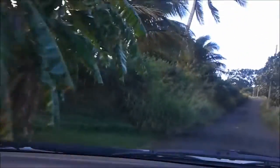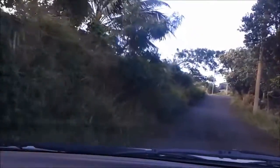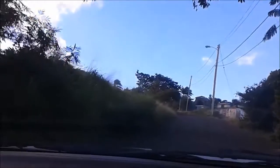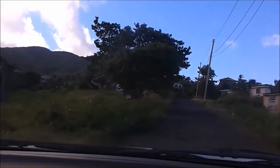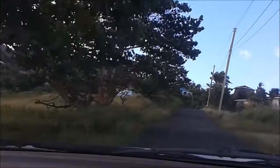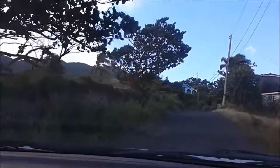And as you can see, this area on this ridge is fairly densely populated. A bit of agricultural land here and there. A goat running across the road in front of us. You see a lot of these now, also quite a lot of agoutis and iguanas, because these areas, yes, we had a population, but a lot of the land was given over to small farm holdings.